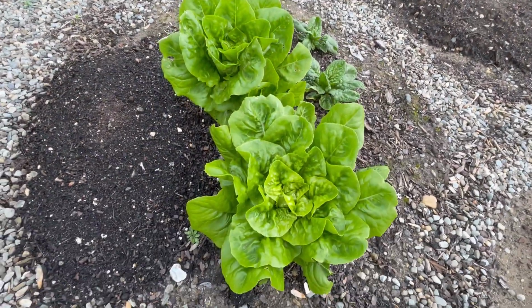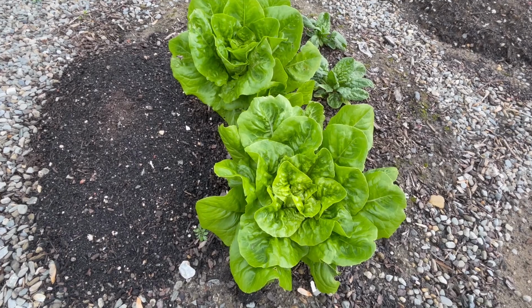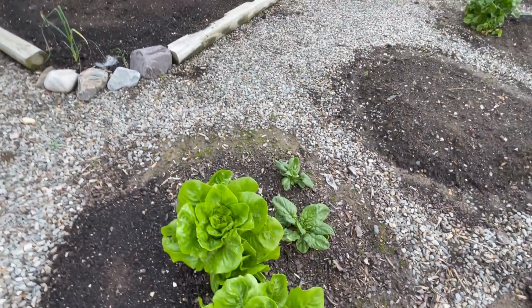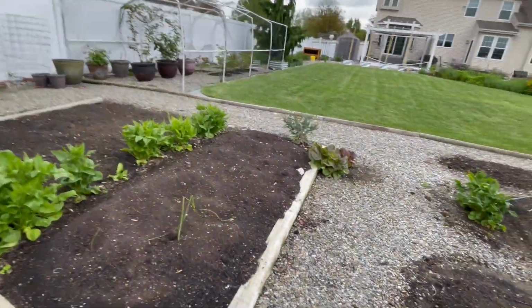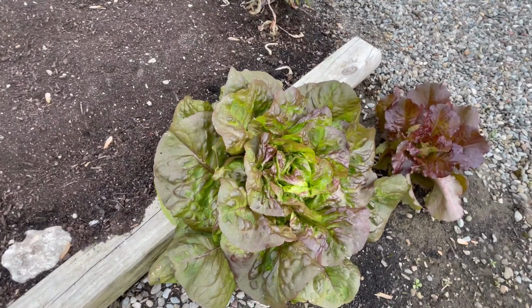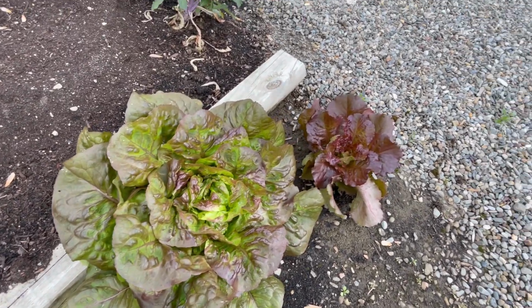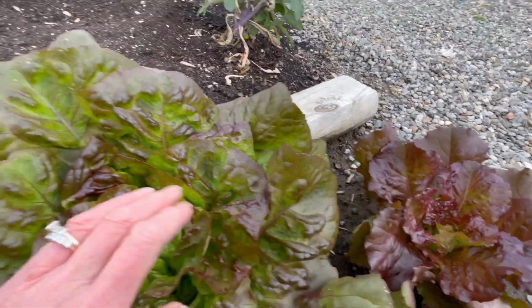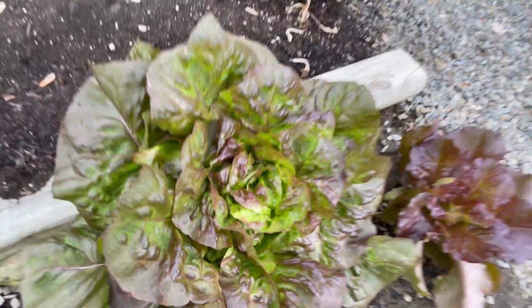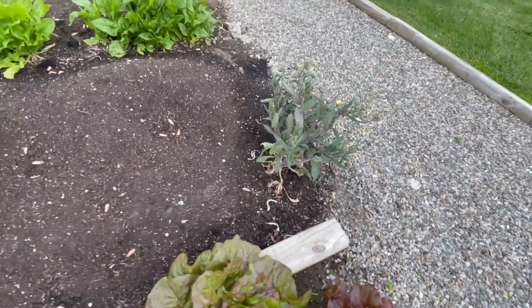Here we have, I think this was maybe a Henderson's variety of lettuce that, again, I sowed last year. There's some spinach mixed in there. I have another giant few heads of lettuce over here. This could be some type of red sales, a couple different varieties. Wow, this is an actual head of lettuce. I'll be harvesting that today.